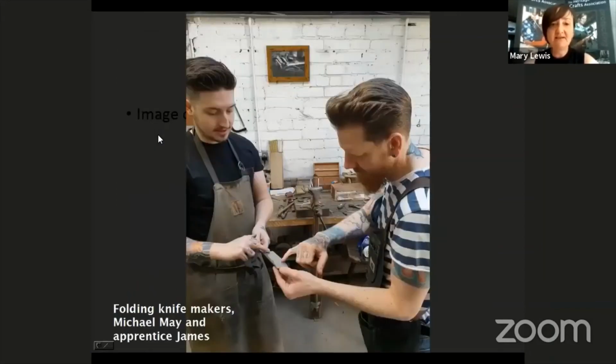So this is Michael May. He's one of our top new generation of knife makers, with his apprentice there, James Rhodes. They received funding from the Endangered Craft Fund in 2019 to equip James with machinery so he could make knives independently. We know it can be really tough for craftspeople to make enough profit to support both themselves and a trainee. So funding like this can be really helpful in bringing new people into the industry.